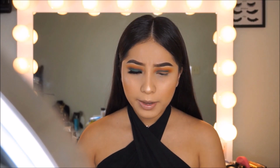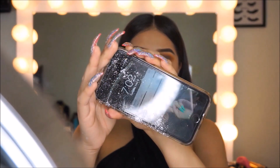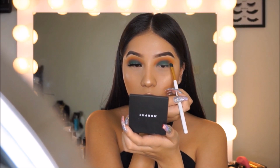I don't know why my phone has so much powder. Like, look at that, it's so powdery. So that happened. I have no idea how that powder got there. I probably dropped it or something, I don't remember.